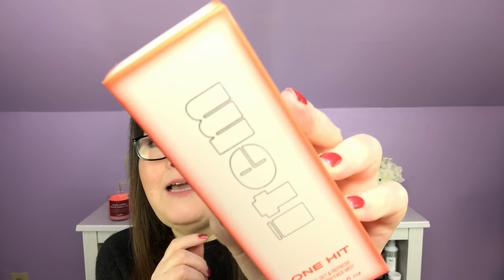Okay, next, and I think this was one of my choices too. It is the Item One Hit Prime, Set, and Refresh Dewy Finish Face Mist. And that is what that looks like.